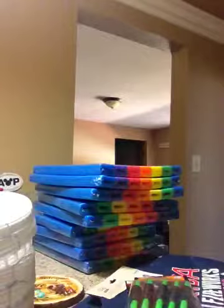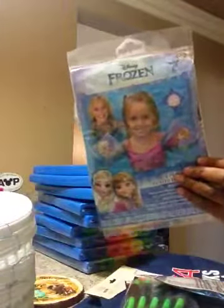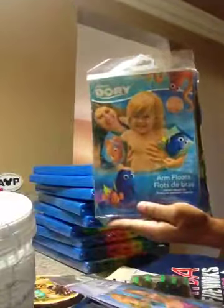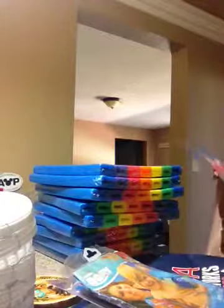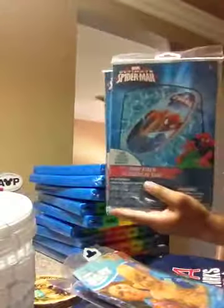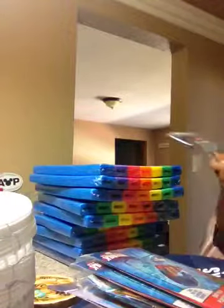And then I also picked up all of these floaties for 25 cents. Finding Dory for fish extender gifts. Spider-Man. It's like a water toy. So I'm really excited about these.